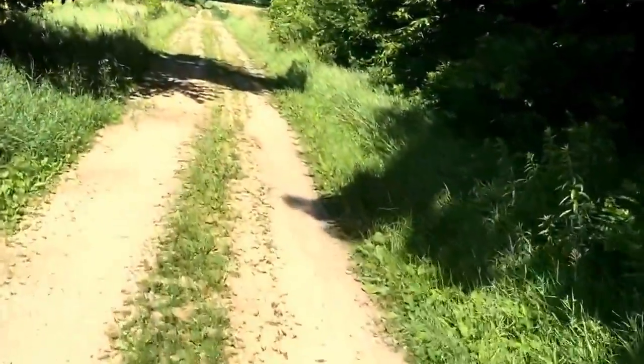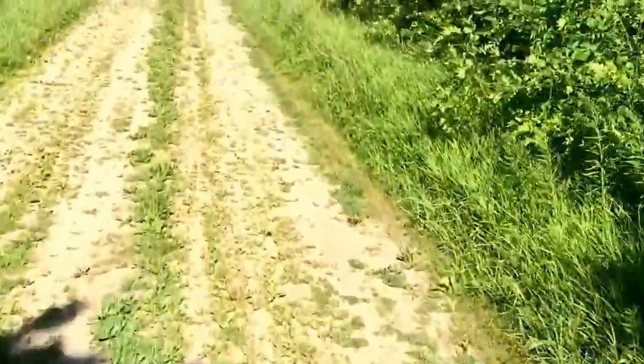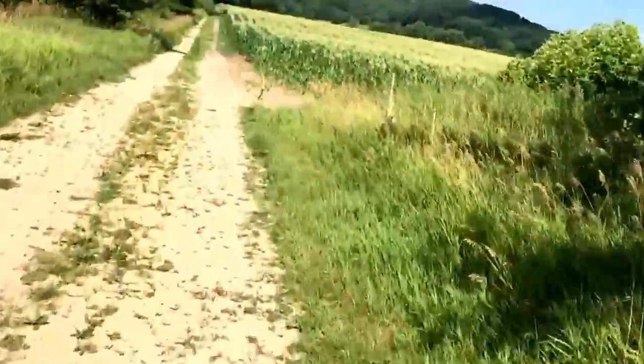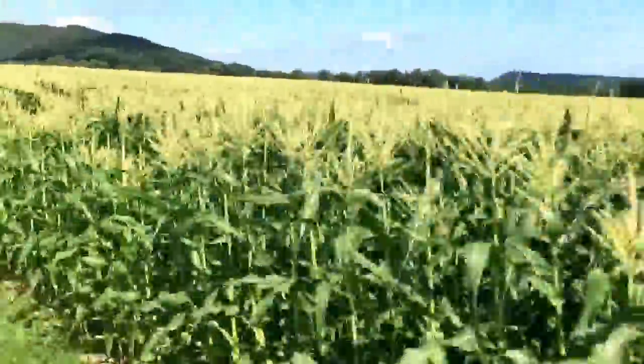All right, are you ready? I am. Let's go. And I'll just take you on back to the end of this road. It ends in a field. Doesn't look like anybody's really used this road in about 20 years, except for the farmers.